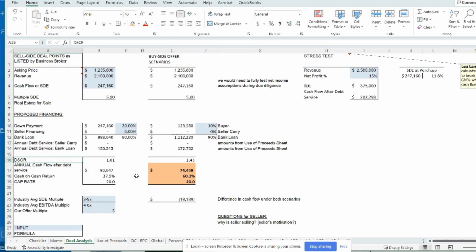1.61 is a pretty good debt service coverage ratio. So I know that even with the information that is given to us by the seller, this is a deal that, at least on paper, looks good. What this is, is our annual cash flow after debt service: $93,647, based on the information that we have.